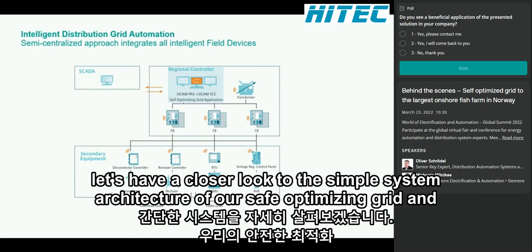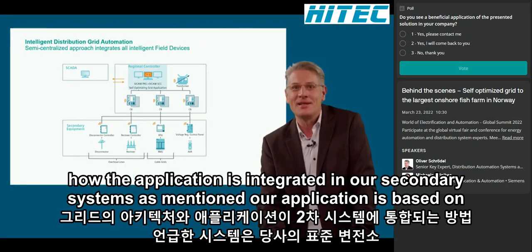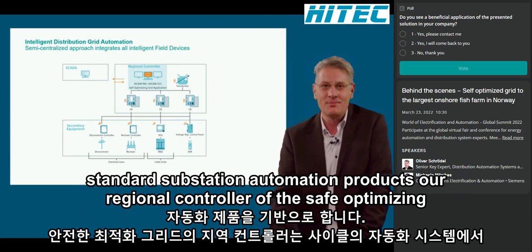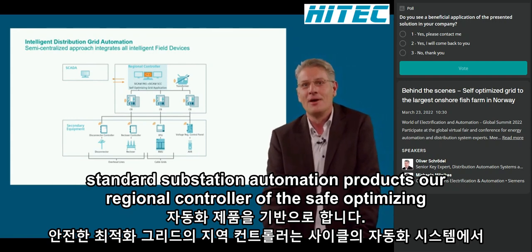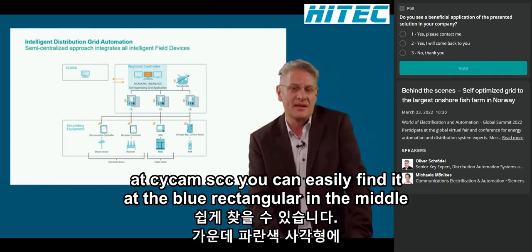Let's have a closer view of the system architecture of our self-optimizing grid and how the application is integrated in our secondary systems. As mentioned, our application is based on standard substation automation products. Our regional controller of the self-optimizing grid is hosted in an automation system of SciChem PAS, and the human-machine interface is located at SciChem SEC. You can easily find it in the blue rectangle in the middle.